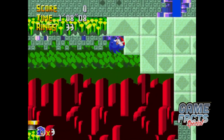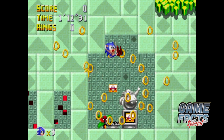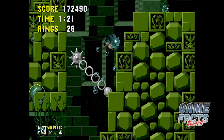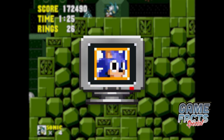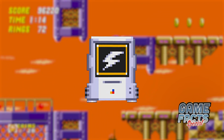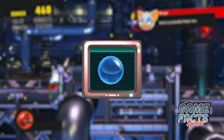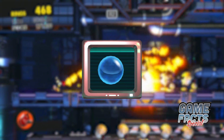The appearance of PC/video monitor style item boxes has subtly evolved over time. For instance, Sonic 1, 2, CD, Chaotix, 3D Blast, and Mania's item boxes are based on CRT monitors. The ones in Sonic 3 and Knuckles look like older Mac screens, and Sonic the Hedgehog 4's item boxes look like more modern flat-screen TVs.